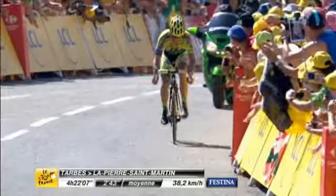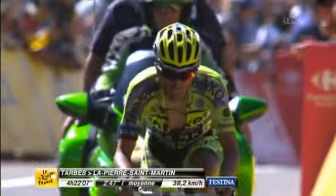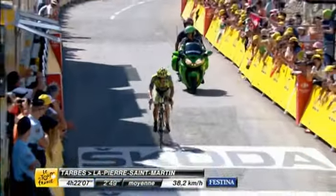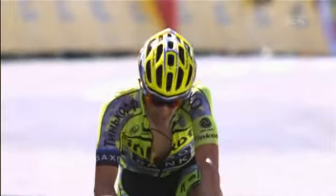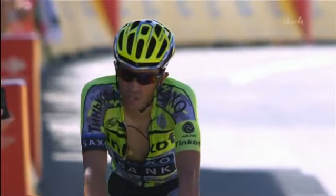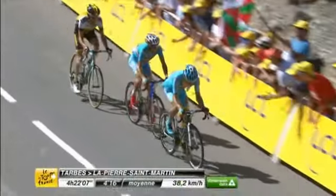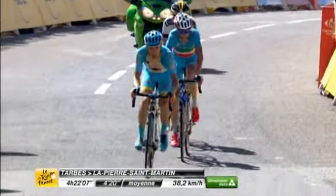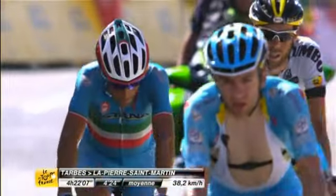Yeah, those legs look like they're buckling a fraction. He's really trying everything just to limit his losses, but when he looks at the clock at the end of today, he's going to see 2 minutes and 50 seconds lost. That is a huge chunk of time for Alberto Contador. And his was only two-thirds the size of the chunk Vincenzo Nibali lost. He came in 4 minutes 25 behind the winner, plus the 10-second time bonus for added misery.